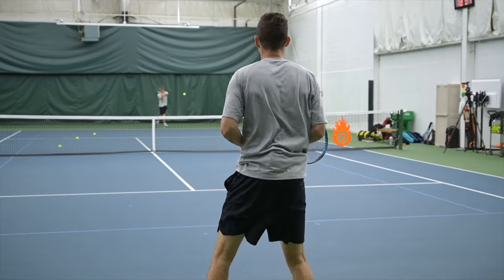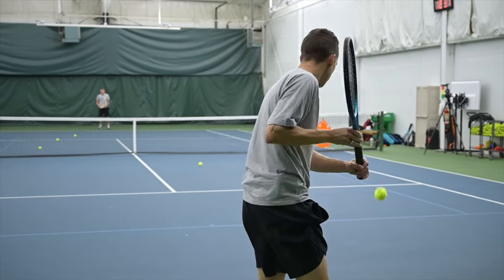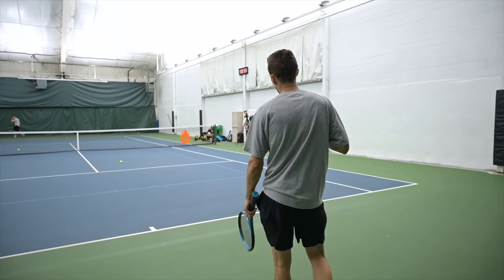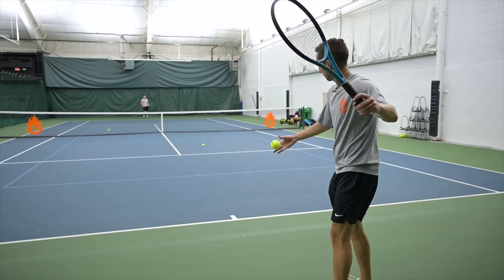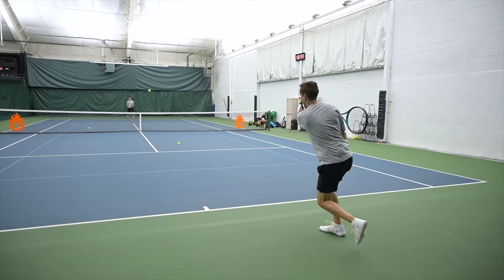I think the number one goal for me today is to find a little bit of timing. It felt so late last time we hit. I need to get like a 10% increase in just getting my body and my racket to the place I want them to be at the right time. If I can do that today, it'll be a win.